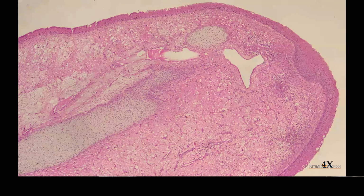Here we can see a polypoidal lesion, which is lined by respiratory type pseudostratified epithelium, and focally few of the other sections also showed squamous metaplasia of the overlying epithelium. The stroma of this polypoidal lesion shows, as you can see, a few cartilaginous islands which appear cellular. The other parts of the stroma appeared a bit edematous, with scant chronic inflammatory infiltrate and a few stellate blood vessels. Some of them were dilated also.